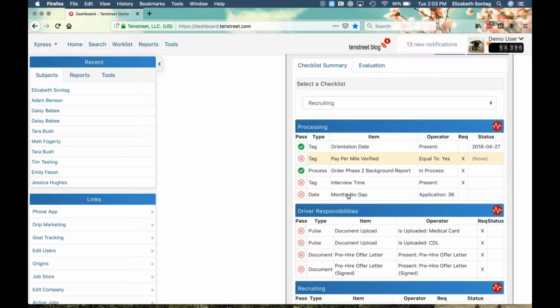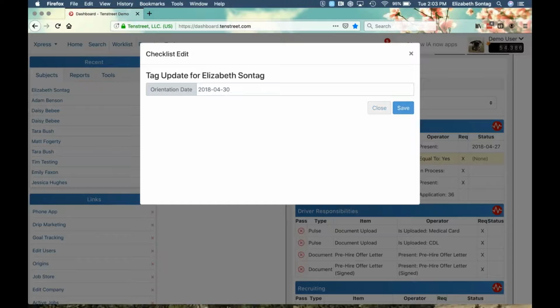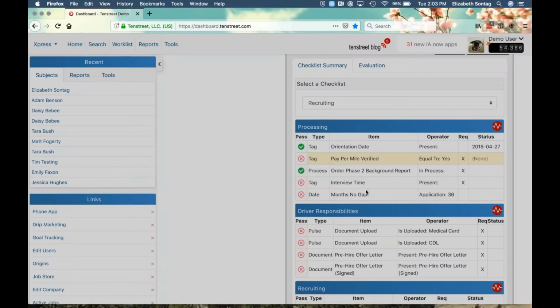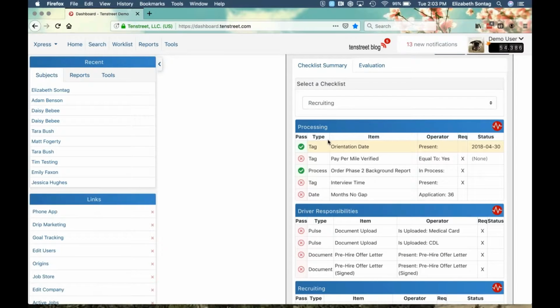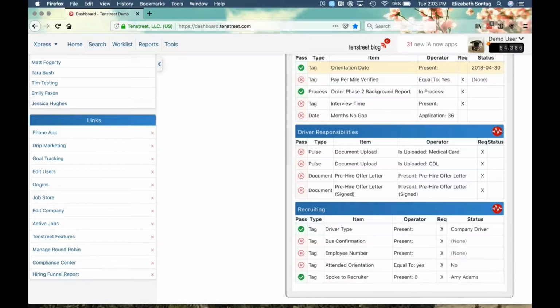So you can see as I'm clicking on information, if you do not have access to any of those checklists, it will say that you do not have access to change this tag. So it follows all of your permissions within the tagging. And checklists usually consist of tags, documents, as well as any kind of process that's ran throughout the system.